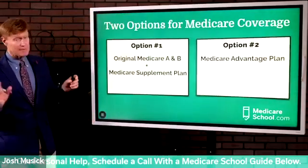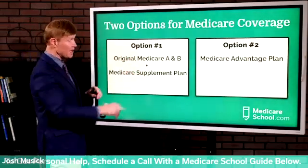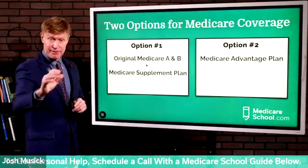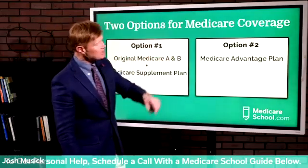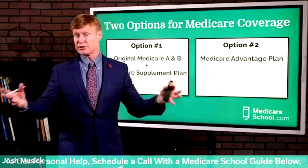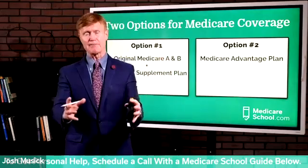Now, you have two options when you go on Medicare. And so I've spent a good deal of time now teaching about one of those options, staying in original Medicare A and B, probably get a supplemental plan to fill in the gaps, either fully or close to being full. And then you have a second option called Medicare Advantage plans. Now, these Advantage plans started in 2003 under the second George Bush administration. And so this is our second option when we go on Medicare.